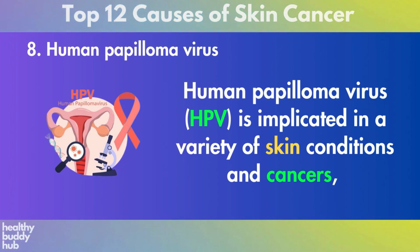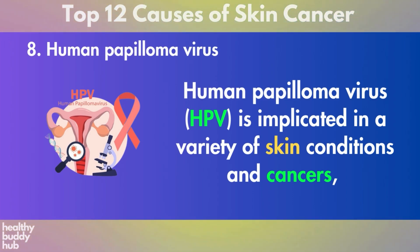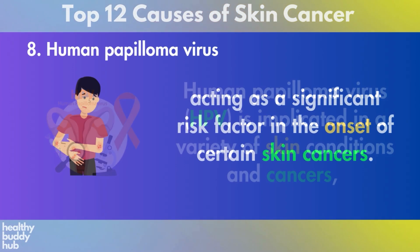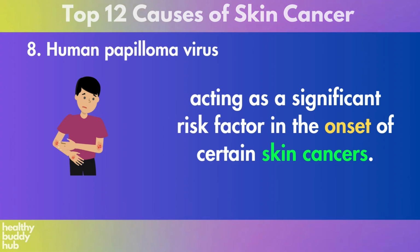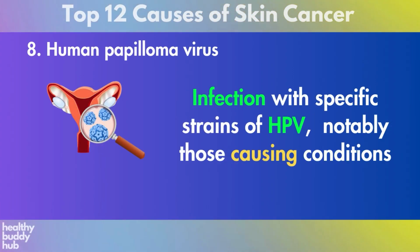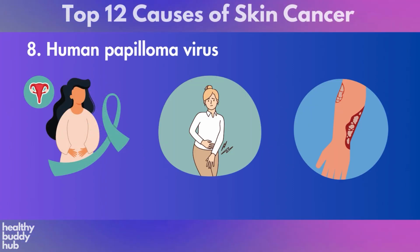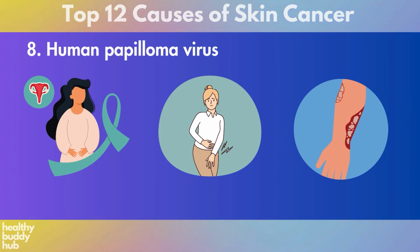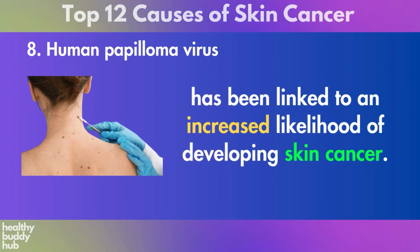Number 8. Human papilloma virus. Human papilloma virus, HPV, is implicated in a variety of skin conditions and cancers, acting as a significant risk factor in the onset of certain skin cancers. Infection with specific strains of HPV, notably those causing conditions such as cervical cancer, genital warts, and epidermodysplasia verruciformis, has been linked to an increased likelihood of developing skin cancer.